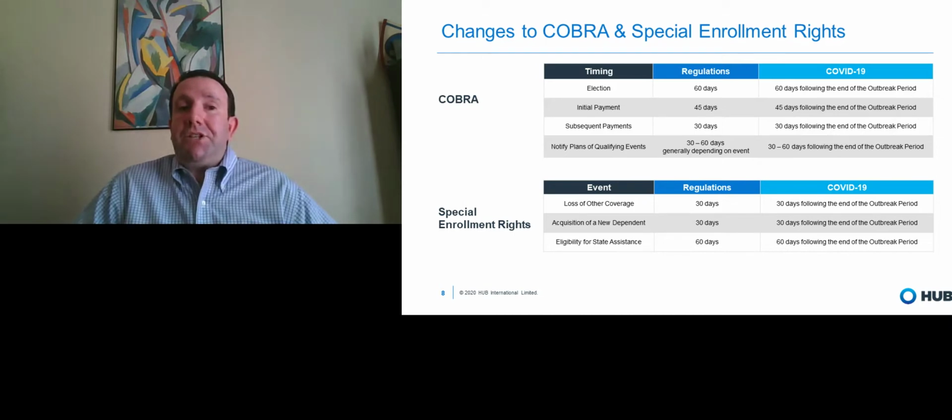Another area where we've seen changes has been with regard to special enrollment rights. These are certain qualifying events that allow individuals that are eligible for the plan to change their elections. This could mean adding a new dependent, or it could mean someone who lost other coverage and now wants to come onto the plan. Normally, there are timeframes associated with these events too. So for example, if you have a new child, you need to add that child to the coverage within 30 days, otherwise they are not eligible to be added.